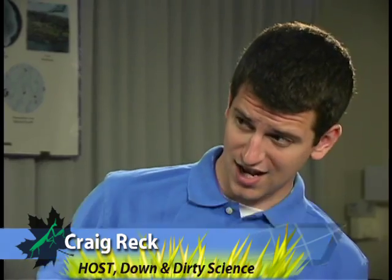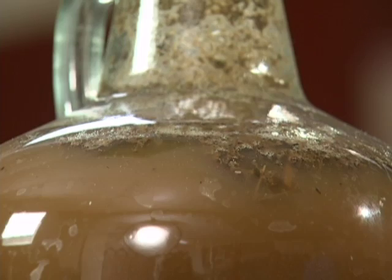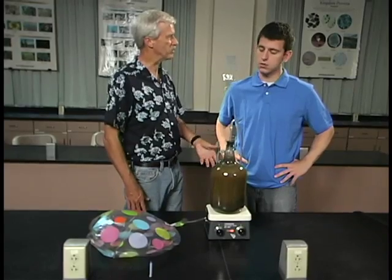So the bubbling we're seeing in this jug, that's the methane gas? Well, it's methane and carbon dioxide. We're really just watching fermentation. So you can think of it as bacteria being put to work. So why is it so critical that there's no oxygen in there? In the absence of oxygen, the bacteria that are going to survive are the ones that convert carbohydrates into methane and carbon dioxide. Now, if there was oxygen present, we'd find a different group of bacteria, and they'd convert the carbohydrates into carbon dioxide and water. And you don't want that. You want methane. That's exactly right, Craig.